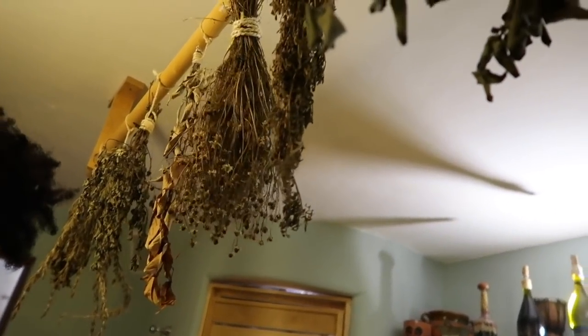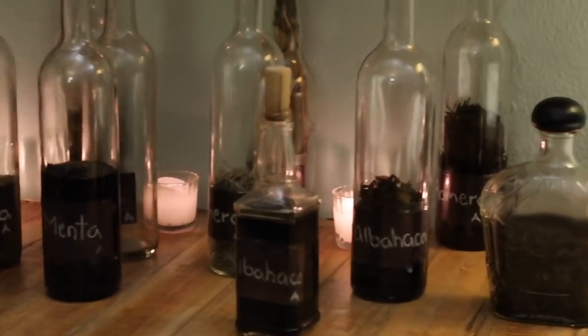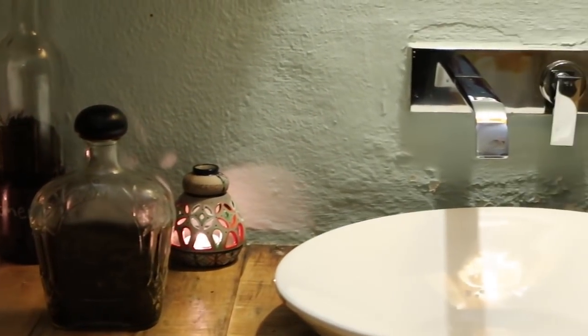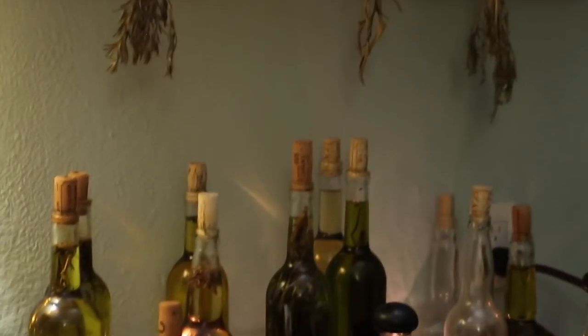So we just found out that this is like the kitchen of the spa, and when you have a treatment, guests are able to come in and pick ingredients for their massage, and they also make their own scrubs. So there's dried herbs and things here to add to the recipes to make scrubs.